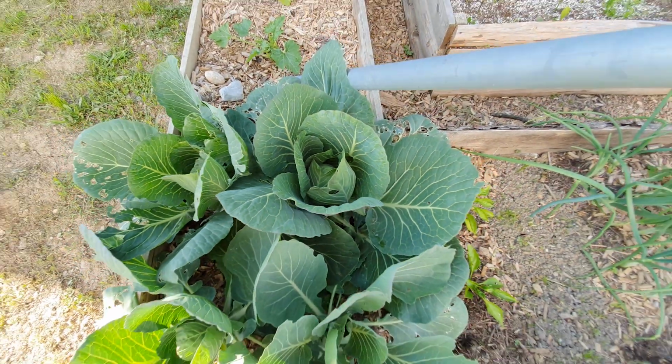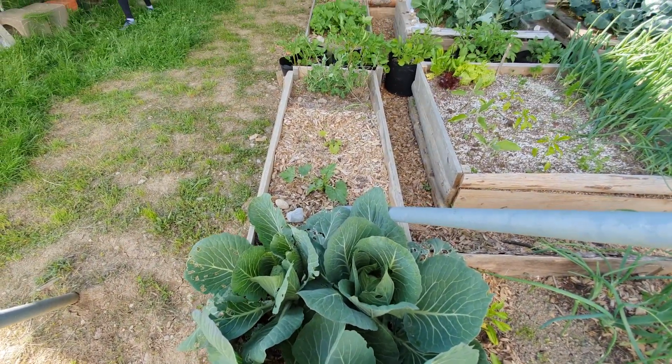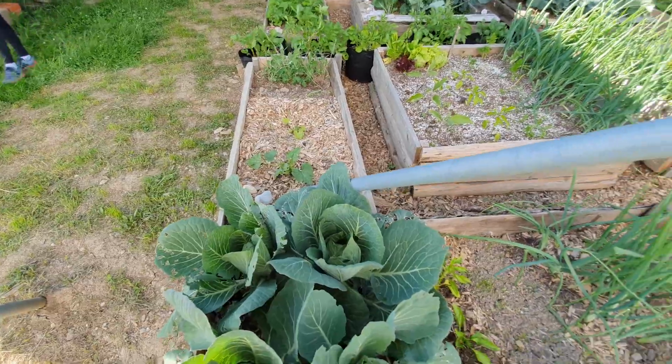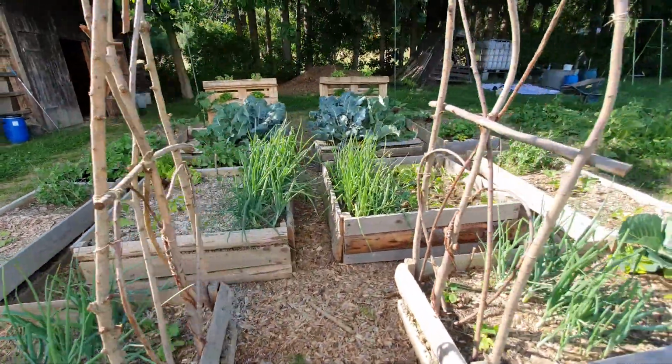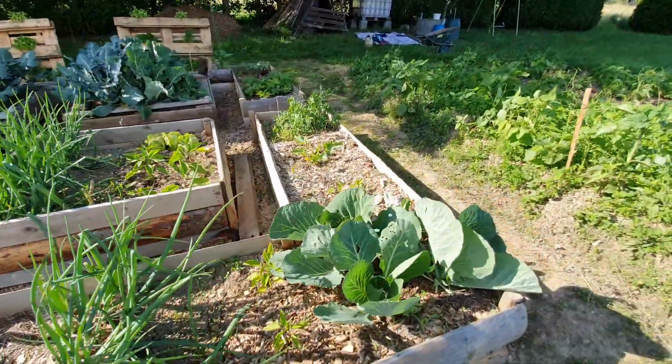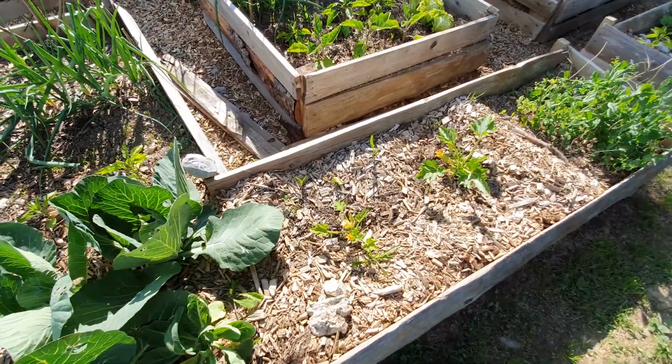Going up from my cabbages, I planted some zucchini and peas. I planted my zucchini here because after a few weeks, when they grow and need some more space, my cabbages will have already been harvested, giving more space to my zucchini.